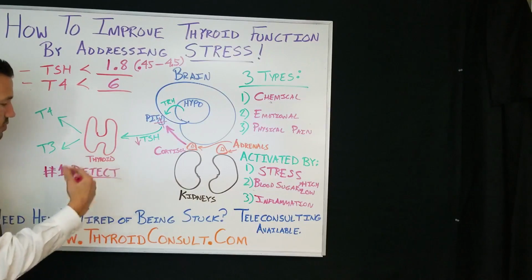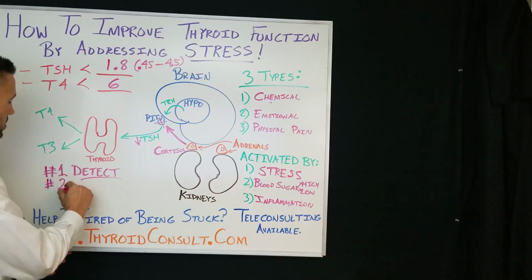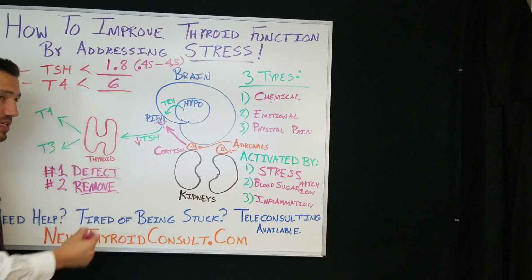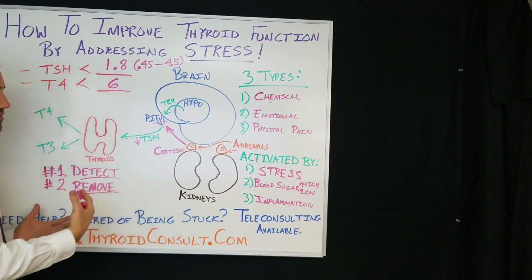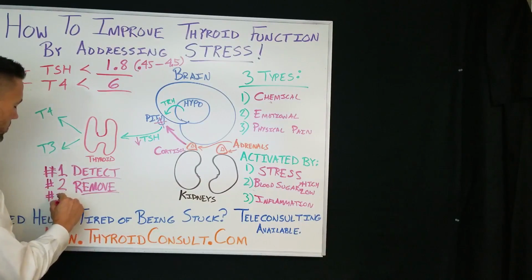Step number two is once we have the test results and we've looked at everything, then we put together a plan to remove the issues, remove what we found with the testing, and then sometimes also replenish. We might want to give the body what it needs if there's something that's missing. So detect and remove. Number three is repair.